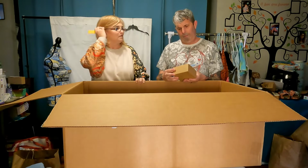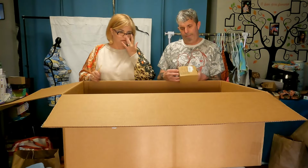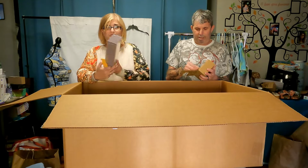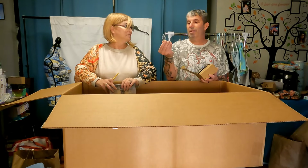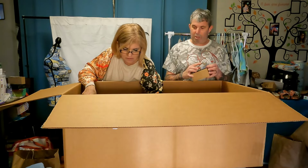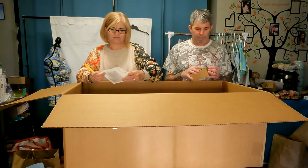What's this? I don't know. It's replacement bulbs. Whoops. Oh my god. Tree topper. Oh, those are tiny. Little replacement bulbs for the candles that we used to have in the windows when we were kids.